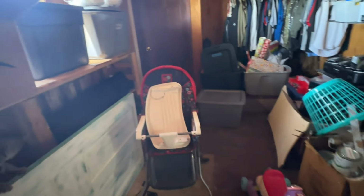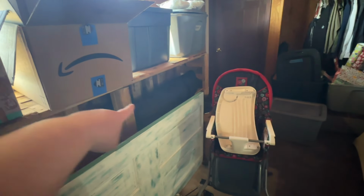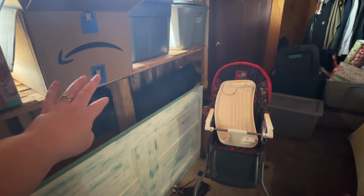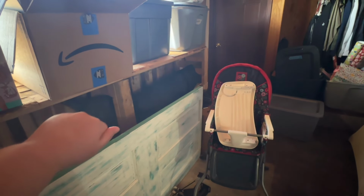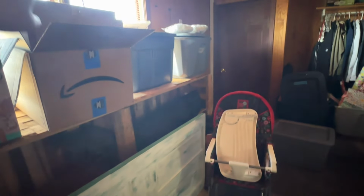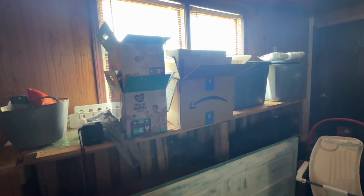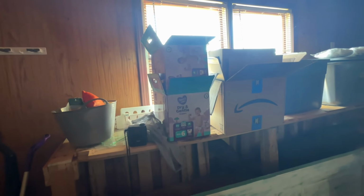But there's a black thing right there. I think that is my husband's something or another for the army. So I'm going to have to find somewhere to put that. I've got Christmas decorations. I've been saving these boxes here for Christmas gifts to wrap things in. There's just a bunch of stuff that I just need to go through in here.